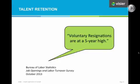But the data here actually comes from the BLS, or Bureau of Labor Statistics, and looking at voluntary resignations quite recently here, October, so back into the fall of 2013. And their research said that the voluntary resignations are at a 5-year high.